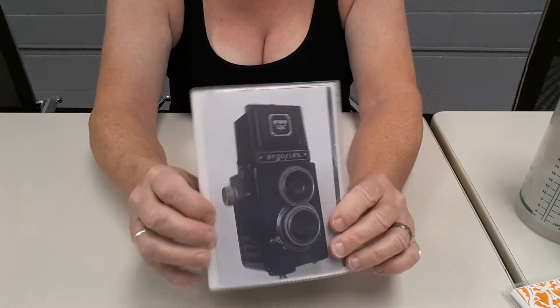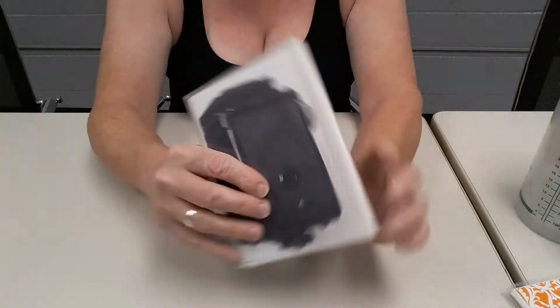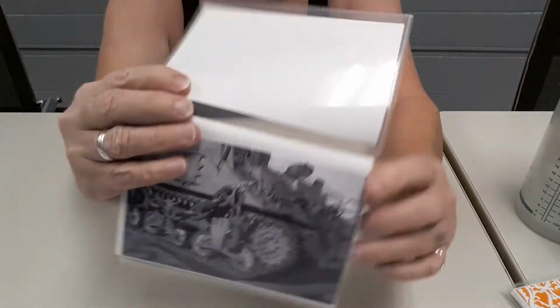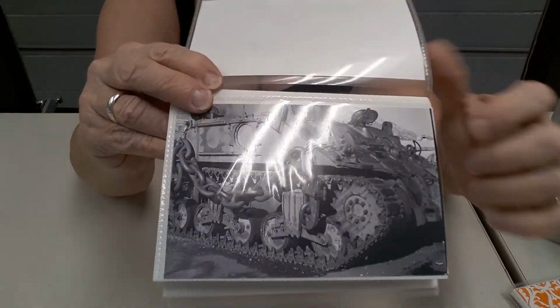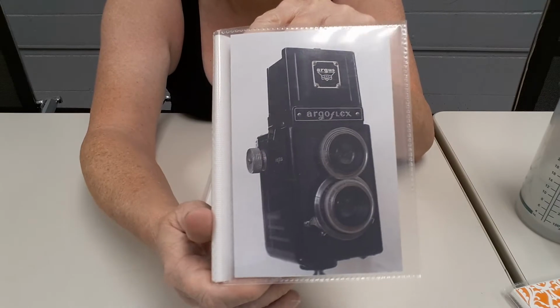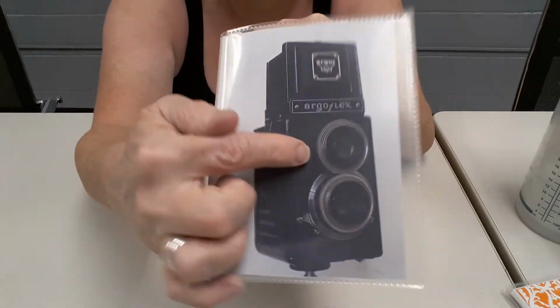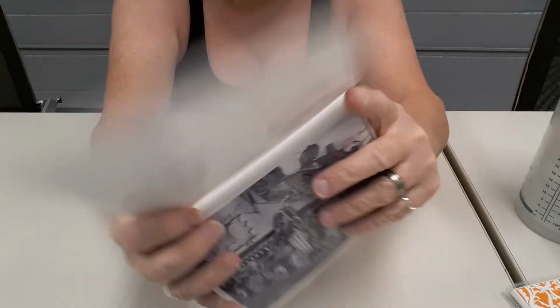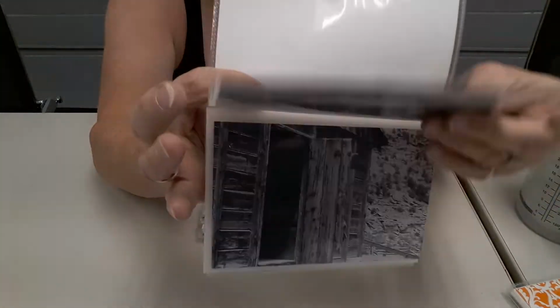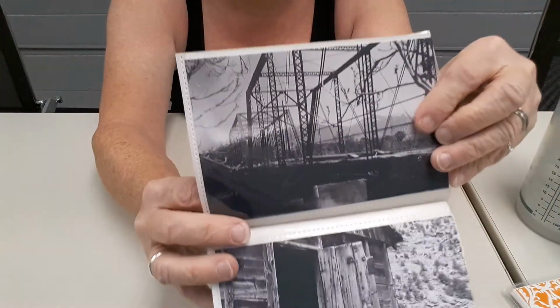So there's the back, and it's kind of facing the same direction. Kind of cool. And then I printed up pictures that I've shot with this camera. And I haven't actually talked about my Argaflex because this thing has history, and I want to do it justice. But here's some pictures from it.